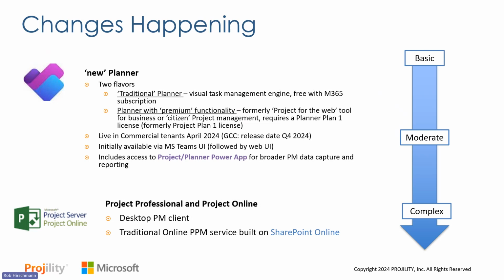Those licenses also include access to something called the Power App for this. We mentioned this is built on the Power Platform. So let's say you wanted to extend the use of Planner out to capture metadata about your plans. Maybe it's risks, issues, changes, status. You can build a Power App around that and then have the core functionality of Planner and Planner Premium in there, and then extend that out and then do all of your reporting in Power BI.